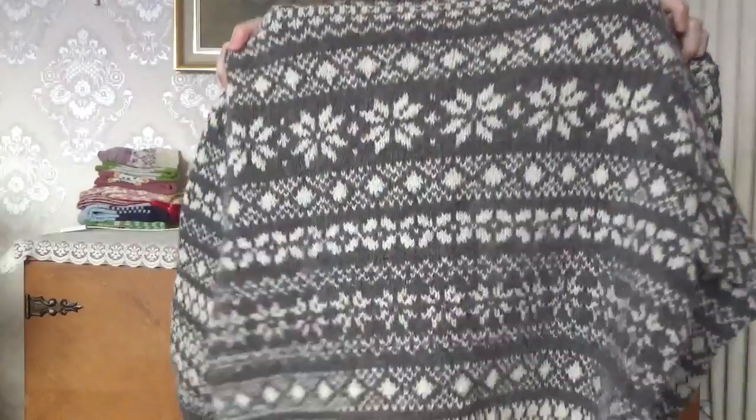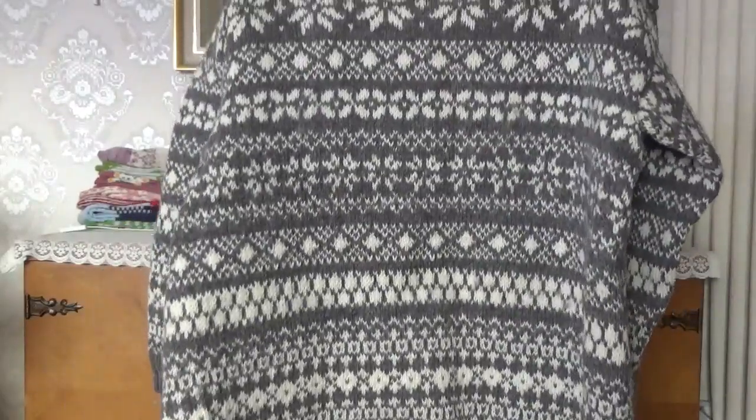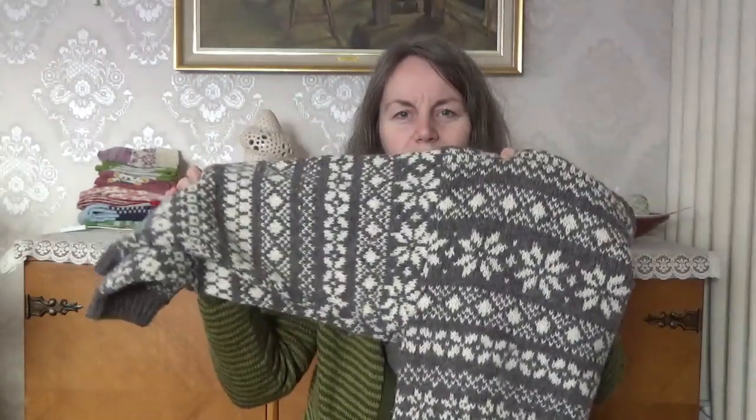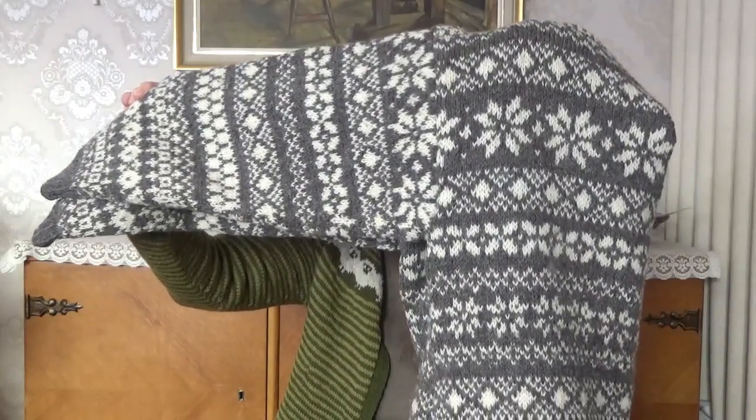I knit two of these. Let me show you the same yarn. These are called Torridal. That's a place outside of Kristiansand in the south. I made one for myself and one for my husband. And thick and warm and nice, and it goes with everything. You can see people wearing cardigans like this every day.